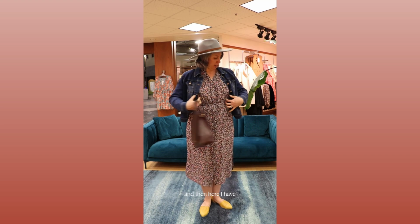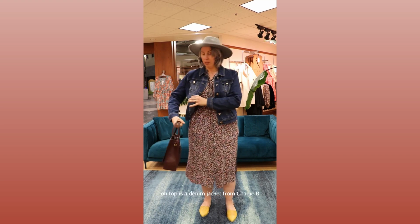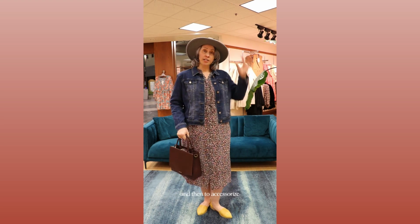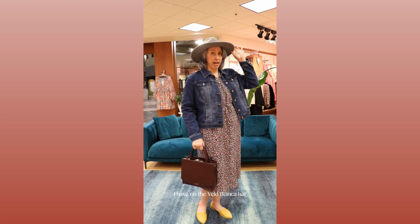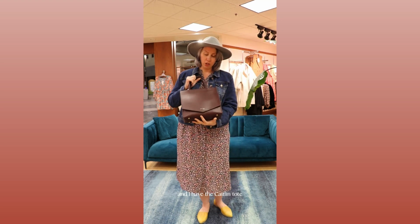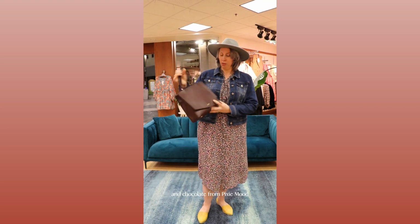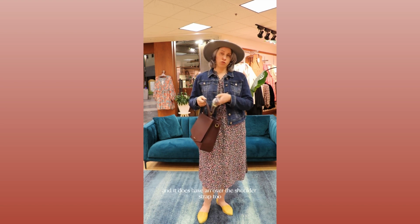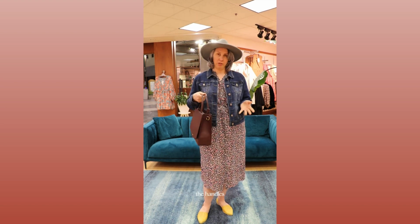It's beautiful. And then here I have on top is a denim jacket from Charlie B. This is really new to the store, so I don't think it's been named yet. And then to accessorize, I have on the Felt Bianca hat, and I have the Caitlin tote in chocolate from Pixie Mood. And it's got lots of lovely little pockets, and it does have an over-the-shoulder strap too, if you would prefer that instead of the handles.